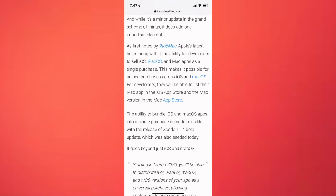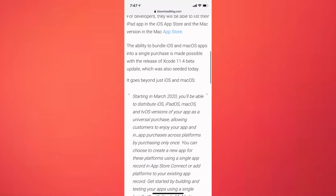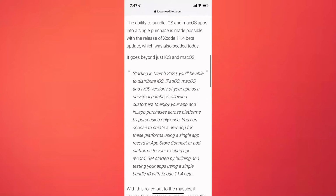First noticed by 9to5Mac, Apple's latest betas bring the ability for developers to sell iOS, iPadOS, and Mac apps as a single purchase. This makes unified purchase across iOS and macOS possible for developers. They're able to list their iPad app in the iOS App Store and the Mac version in the Mac App Store. The ability to bundle iOS and macOS apps into a single purchase was made possible with the release of the Xcode 11.4 beta update, which was also seen today.